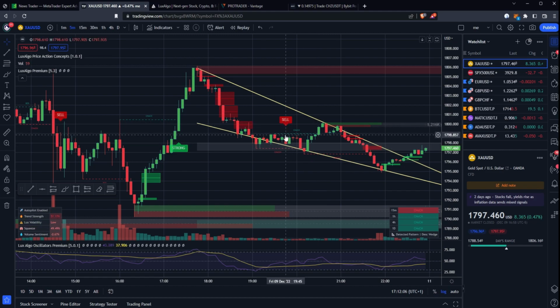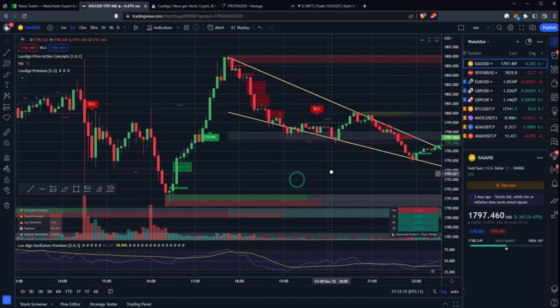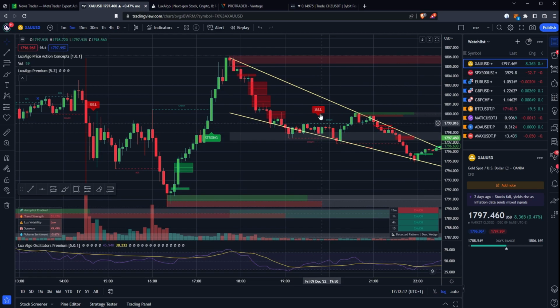Like you see here, this one showed sell, but then the chart went back in the wrong direction, and it stayed like that because obviously it's already jumped to the next one. It recommended a sell position, which wasn't the best idea, but in the end turned out obviously good.